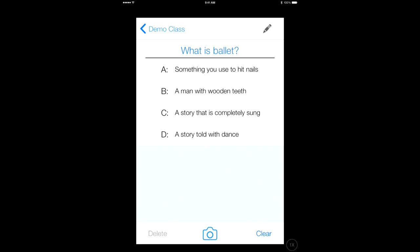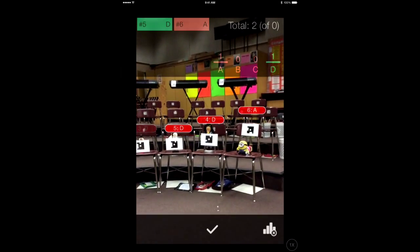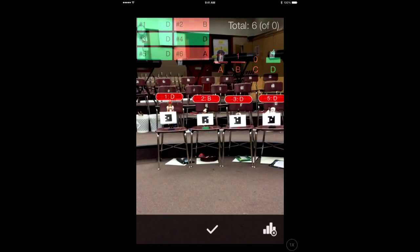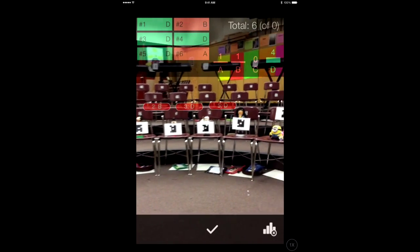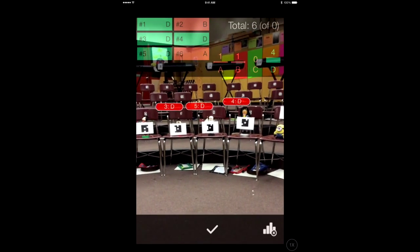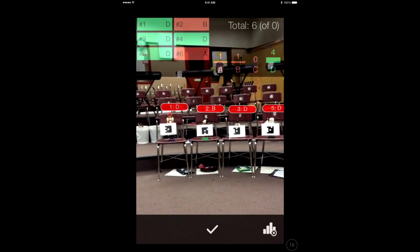Something used to hit nails, a man with wooden teeth, a story that is completely sung, story told with dance. So all the kids have these little cards, and we're going to take a look at our fake class here. So there they are, and the orientation of these cards is how you show what answer. So if you hold them one way, you have an A. If you hold them another way, you have a B. Another way, you have a C.